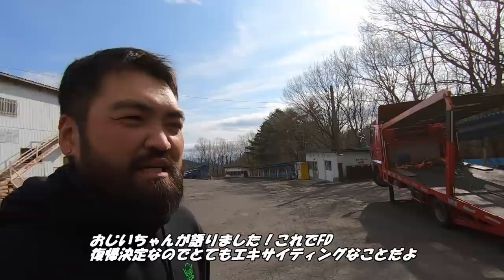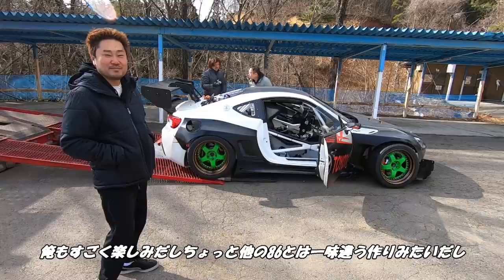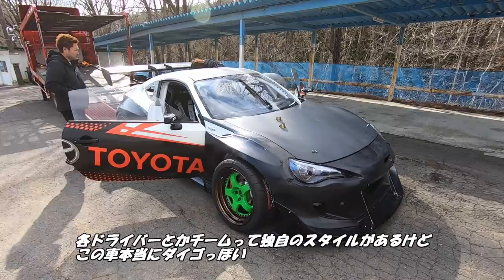That's it. Grandpa just talked. Spoke the truth. He's gonna be back. It's gonna be really exciting. New combo. He's never actually competed in an 86, so I'm really excited to see. He tweaked some stuff on this car. It's very different from everybody else's 86. You know, every driver and team has their style, but then the car is very Daigo-ish.